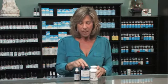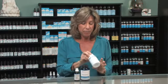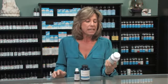I've put together a pain formula because, let's face it, we all have pain every once in a while, and there's lots of people that I treat that come into my pharmacy, that email me and call me, that don't want to take over-the-counter meds. So the things that I want to talk about are how to reduce pain and inflammation naturally. This pain formula is excellent.